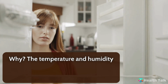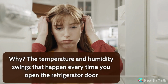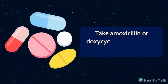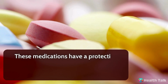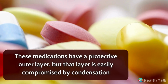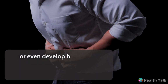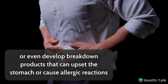Why? The temperature and humidity swings that happen every time you open the refrigerator door can turn solid antibiotics into a breeding ground for chemical breakdown. Take amoxicillin or doxycycline tablets as an example. These medications have a protective outer layer, but that layer is easily compromised by condensation. Once moisture seeps in, the active drug can start to clump, lose its strength, or even develop breakdown products that can upset the stomach or cause allergic reactions.